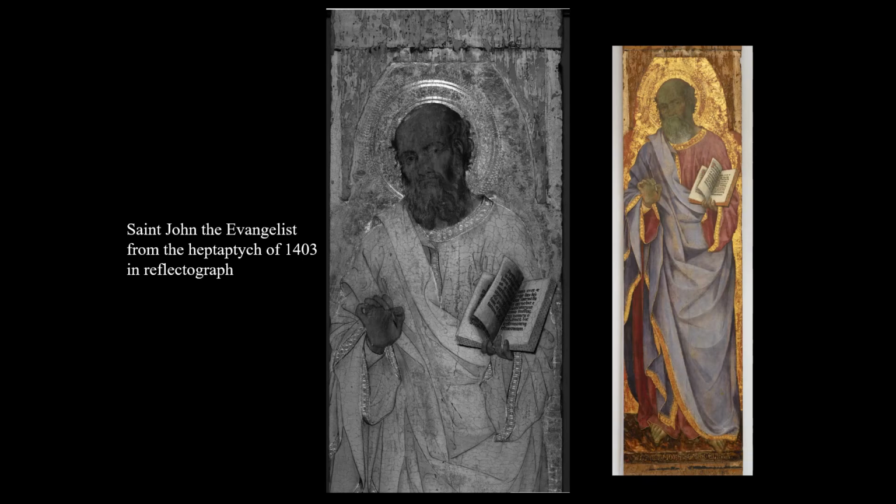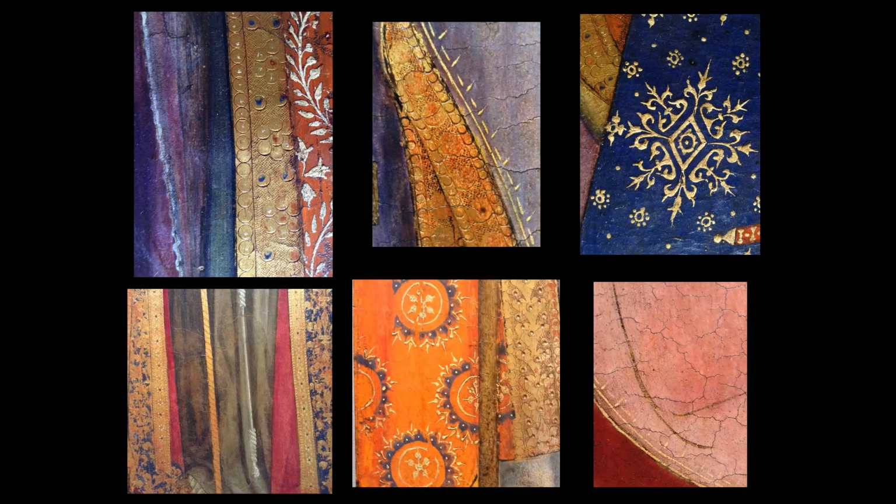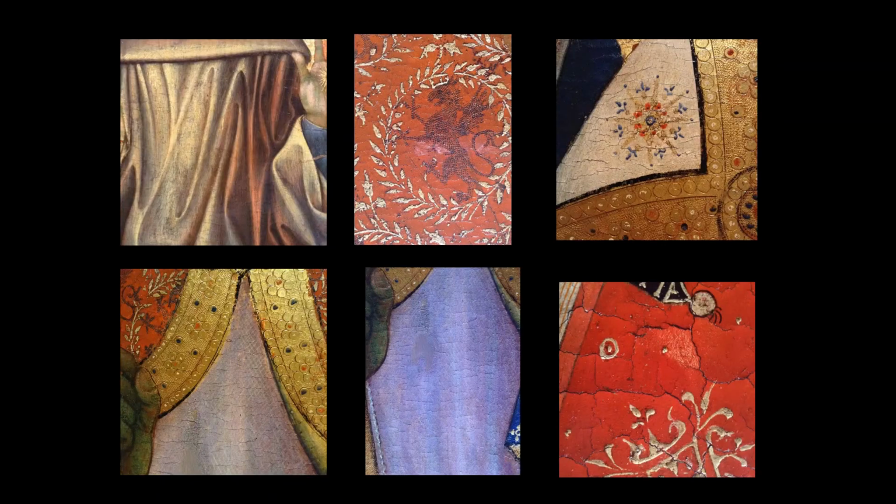Study of the pigment by the restorers in the gallery, Maria Cristina Tomasetti and Daniele Costantini, has done much to advance our knowledge about what gave Taddeo's pigments this luminosity and his glazes to articulate and define surface effects.